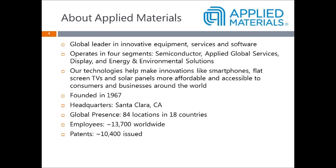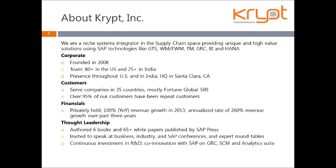Just a quick introduction to Applied Materials, if you're not familiar. Applied is a global leader in the innovative equipment, services, and software. They are well known for being manufacturers of semiconductors, but they also operate in the segments of global services, display, and energy and environmental solutions. They are headquartered in Santa Clara, California, and they have a global presence across 18 countries. They are a very innovative company and have over 10,000 patents issued.